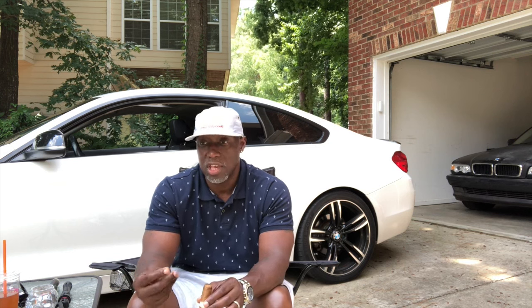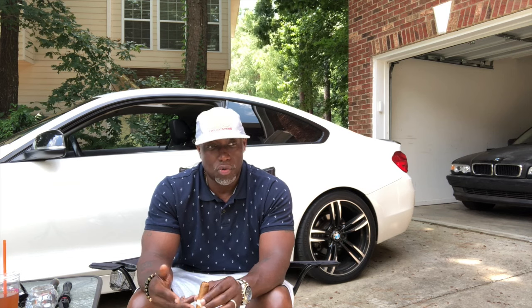So I don't have to worry about it when the day comes and they start squeaking and I'm like, damn, I could have changed it a long time ago, but I didn't. So be mindful of that. Change your brake pads, your rotors. That's just pre-maintenance, the life of the car.